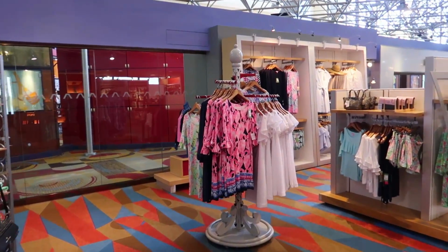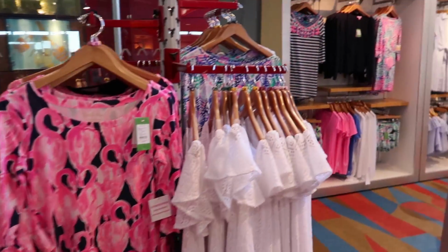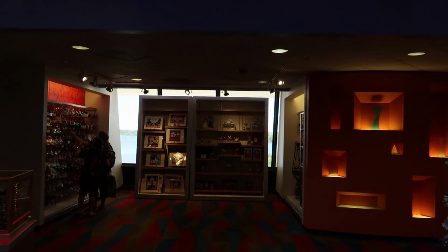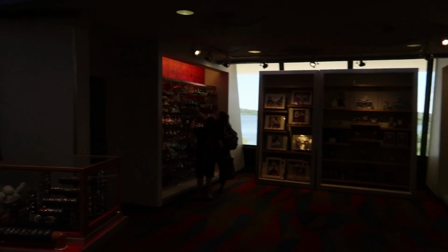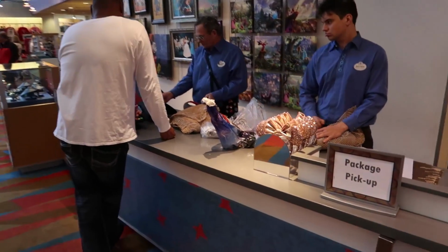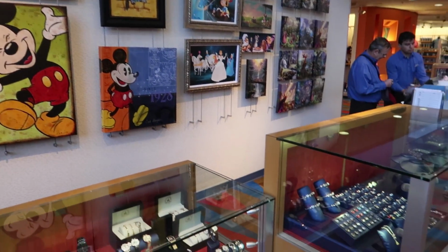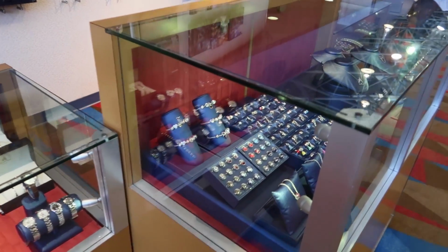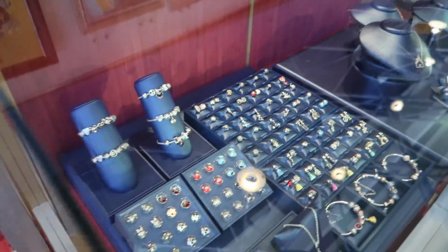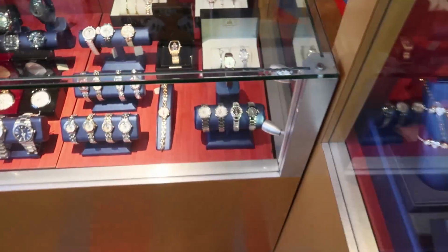I got distracted by these bright pink dresses over here. These are Lily Pulitzer dresses that you can buy here in this store. Look at those pants! Because this is the Contemporary and it's kind of based around art, they've got a little section here where you can buy some Disney art or some rose gold ears even. You can pick up any of these pieces of art, or they also have some jewelry over here too. These are the Pandora charms. Oh yeah, they are. You can get the Pandora charms here, or you can get a Mickey watch.